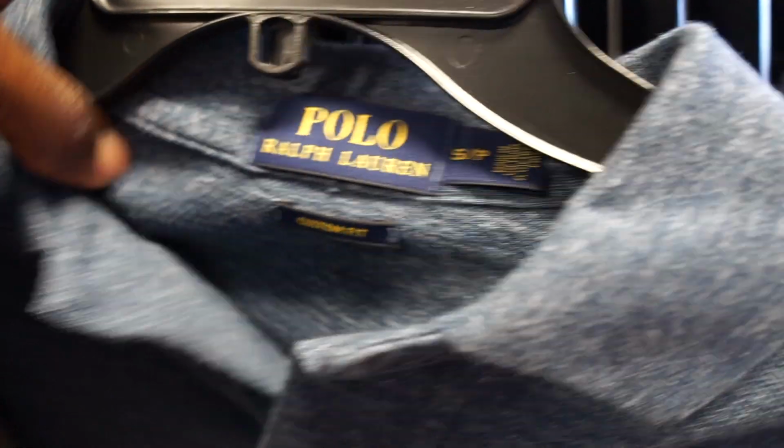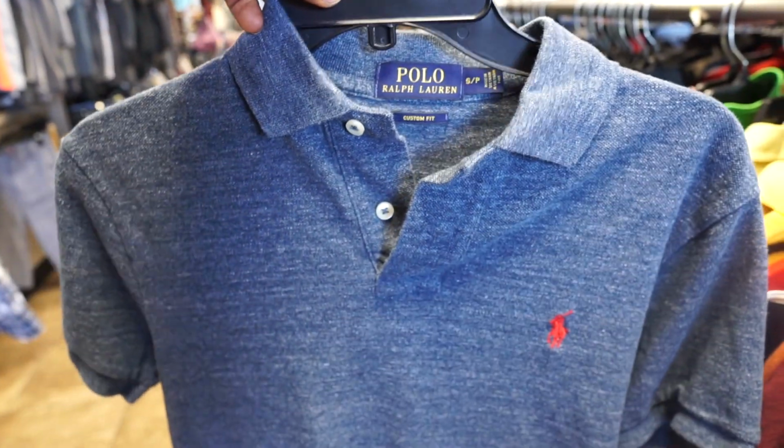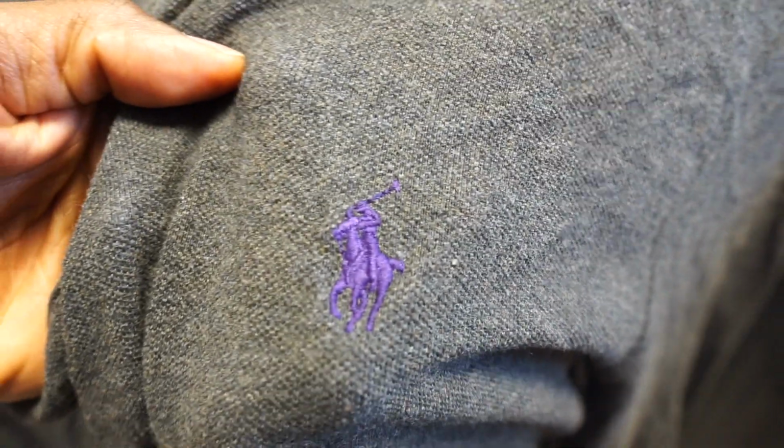Next, I found this Polo Ralph Lauren. I actually found 2 of them. One was in a size small and one was in a size large. And I always tell you guys, I don't pick this brand up often, but larger sizes usually do better for me. So even though the blue one was really clean, chances are I'm probably going to pick up the larger one, only because this is just a better sell for me. And it's a long sleeve, so I'm pretty sure most people would be a little more interested in this. But we'll see. I usually don't even pick up Polo Ralph Lauren.